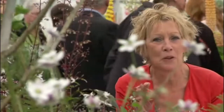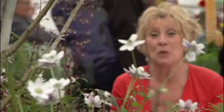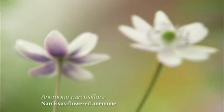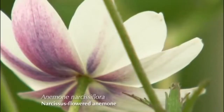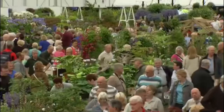It's impossible to choose a favourite plant, but I could drool all day over this Anemone narcissiflora. It's a woodlander, it loves cool, damp conditions, and its flowers are a delight. Pure white on the inside, shaded with blue and purple on the back, with green centres and blue anthers. Who could ask for anything more?